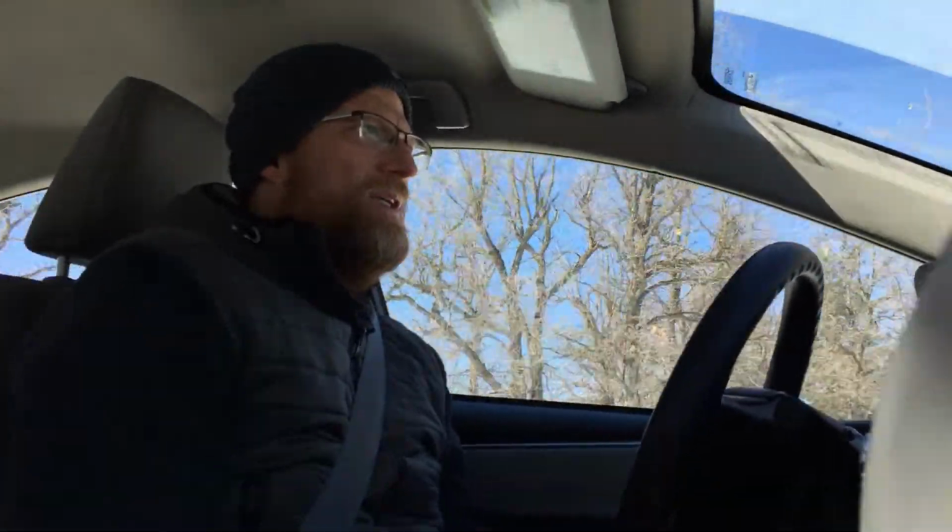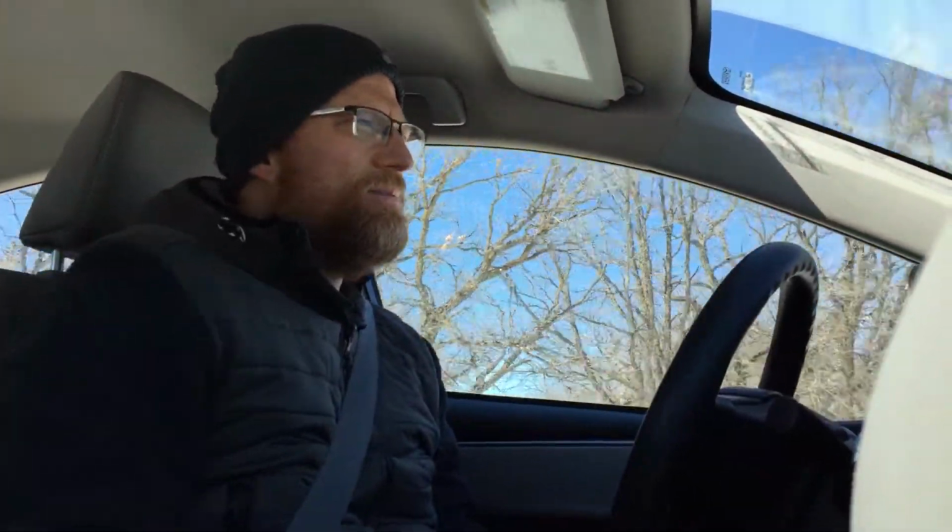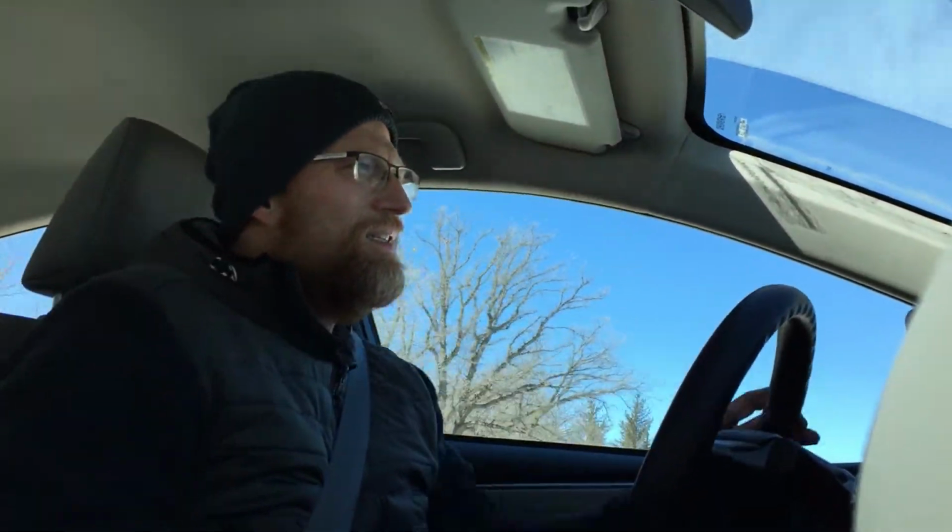Toyota's done a really excellent job here with this Corolla. They've had it for many years. I don't know exactly how many years, maybe 50, something like that. You guys can correct me if you want in the comments below, no problem at all.